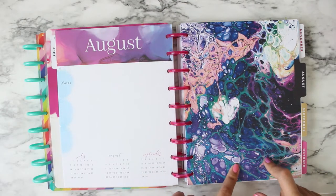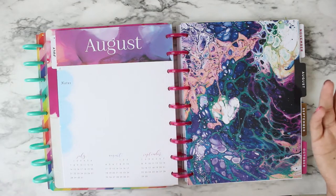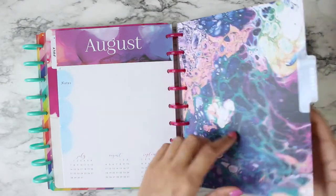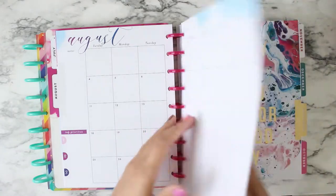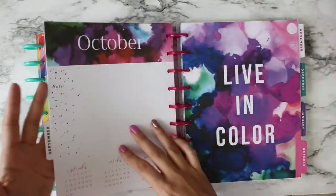I've seen a couple girls do that, just kind of cut these out and frame them, put them on the wall. You could even make a cute little desk art out of them. And I just think they're so beautiful, so I've gotta do that, I really do. There's a lot of good foiling in this book.